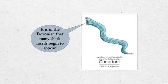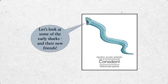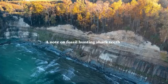Now, this is our dear friend, the conodont. It's a very early jawless fish. Now, this here is giving us a little bit of an instruction. It's in the Devonian that many shark fossils begin to appear. So let's look at some of these early sharks and a couple of their new friends as well.